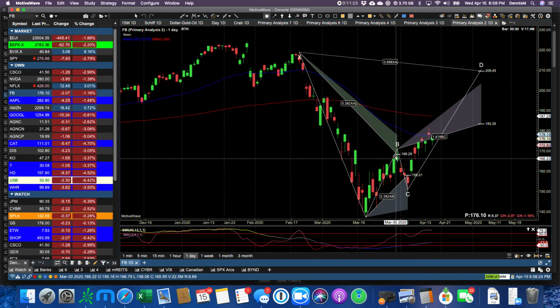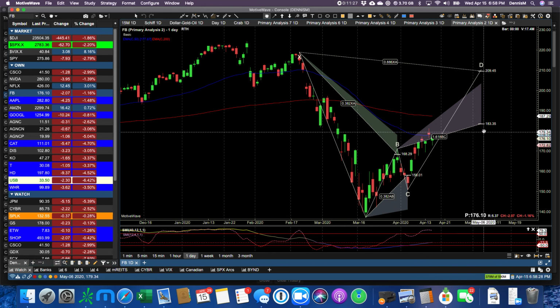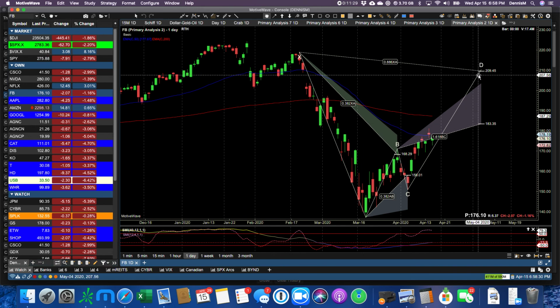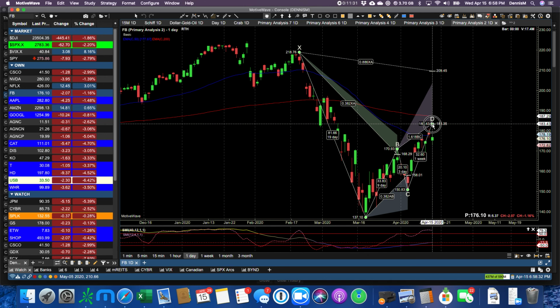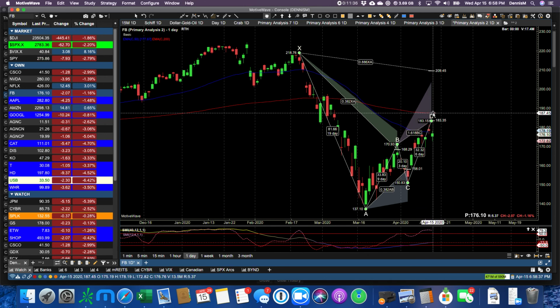Facebook has a bat pattern, 38.2 happening, and its first target is going to be 183.35, which we've almost hit. Then you've got the 200 up above. What else do we have?